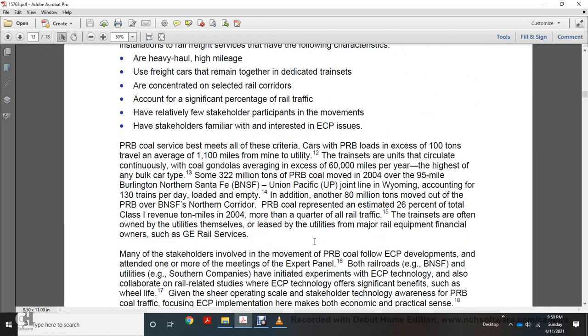Powder River Basin coal best meets all of these criteria. Cars of the Powder River Basin, in excess of 100 tons, travel an average of 1,100 miles from the mine. Utility train sets circulate continuously between the mines and utilities, averaging in excess of 60,000 miles per year, the highest of any bulk car type. Some of the 322 million tons of coal moved in 2004 went over the 95-mile BNSF and Union Pacific Joint Line in Wyoming, accounting for 130 trains per day, loaded and empty. In addition, another 80 million tons moved out of the river basin on the BNSF North Corridor. Powder River Basin coal represented an estimated 26% of total Class 1 revenue ton miles in 2004, more than a quarter of all rail traffic.